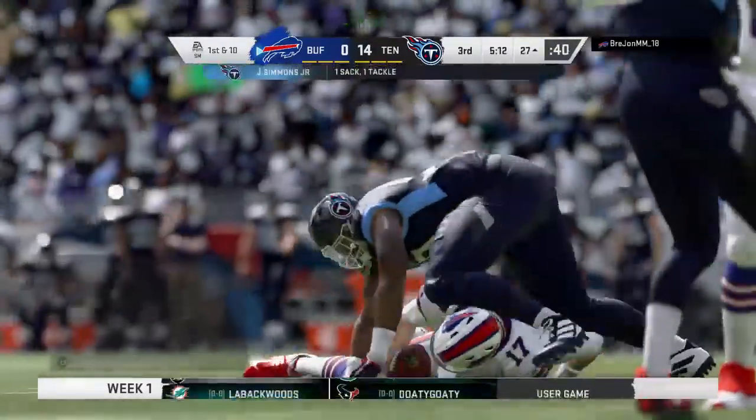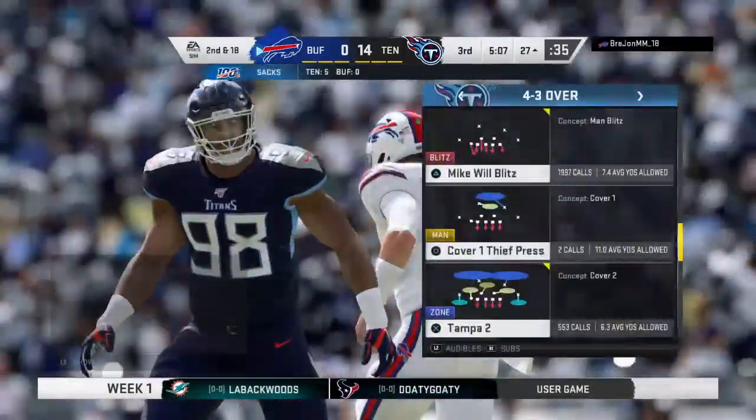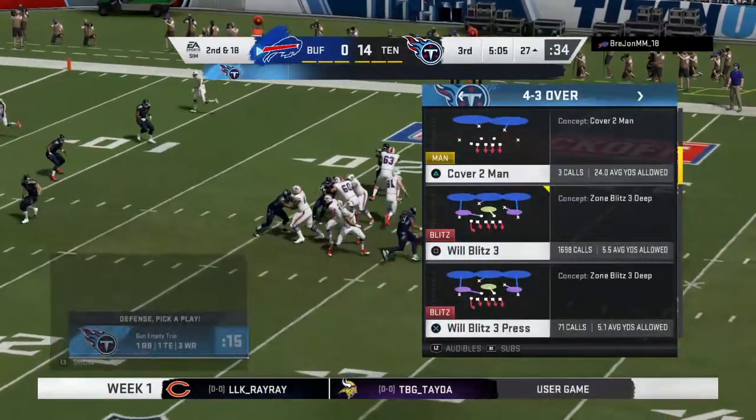And they're going to get him. He's sacked back around the 28. Jeffrey Simmons. It'll go as a loss of about 8 as he gets in there to drop him.